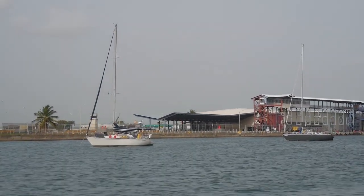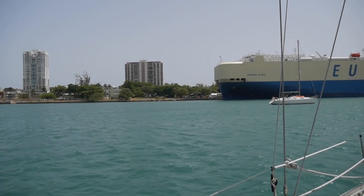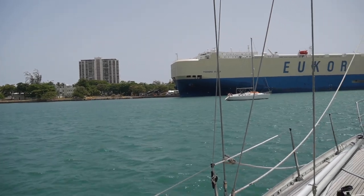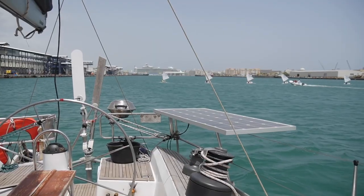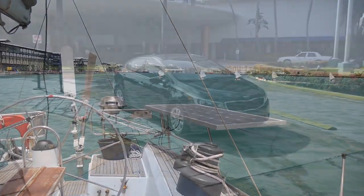We anchored behind Sailing Doodles and met them for a beer in the evening in Old San Juan. The anchorage in San Juan is right in the middle of the city. It's protected from waves and lays behind the two marinas.